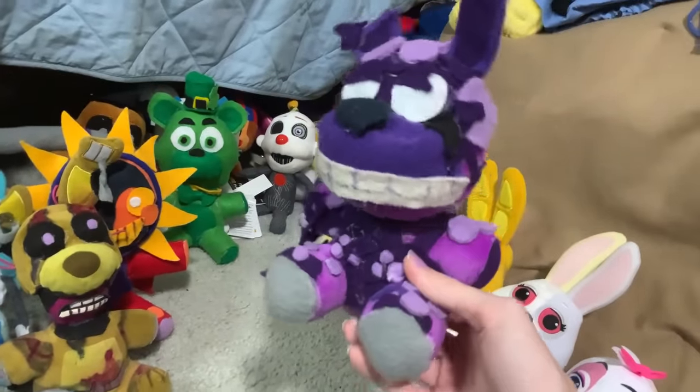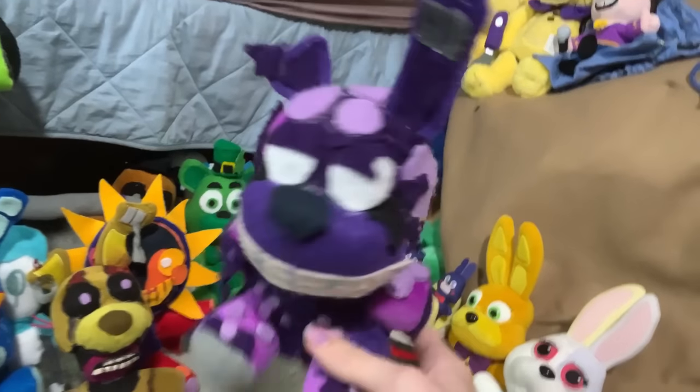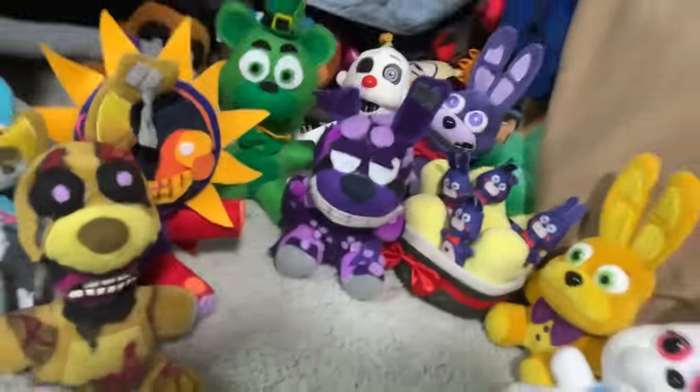Here's Toxic Springtrap. I really like the way this one looks. And I got really lucky because they didn't even make Toxic Springtrap. So now I can finally have the two Toxic Wasteland guys. So yeah, he looks pretty neat.